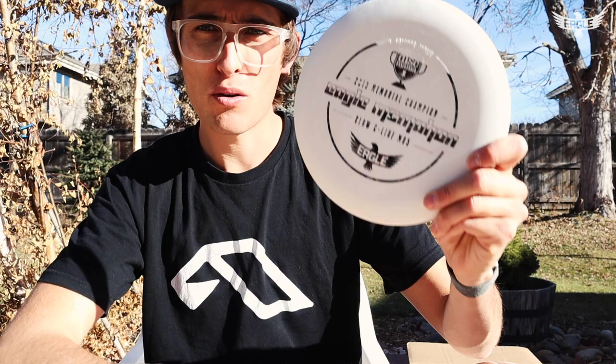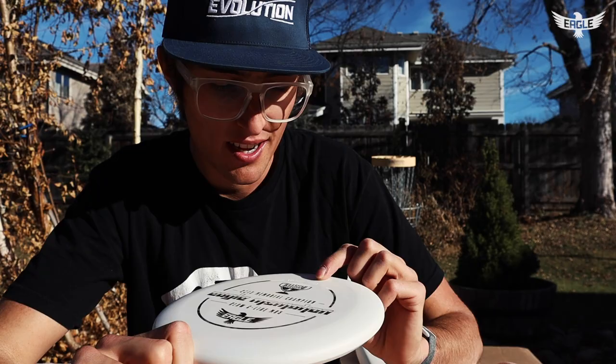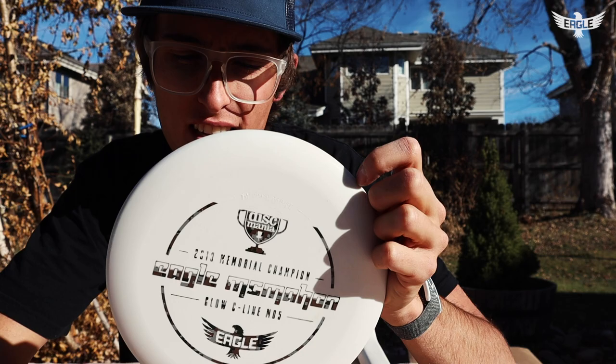Okay, this is a one of one. I was just messing around at the factory and I stamped my Triumph series stamp from the 2019 Memorial on a P2. Not enough foil, so the top part of the stamp's kind of burnt into the disc, but you know, this is a pretty unique one.